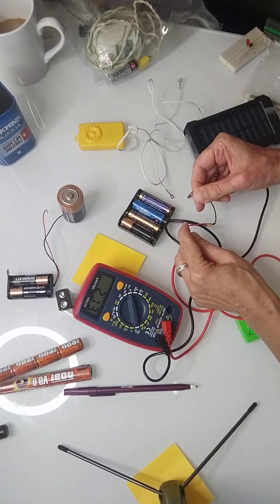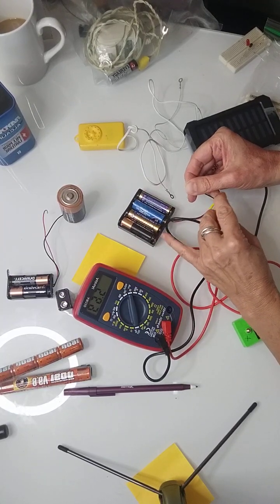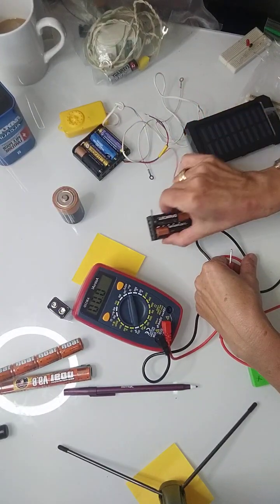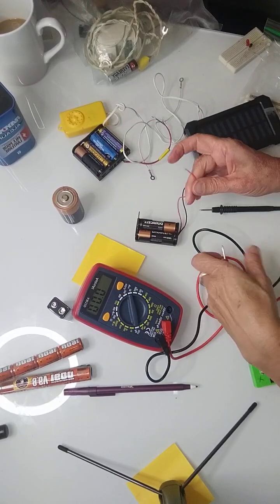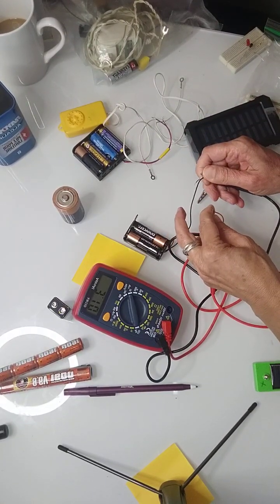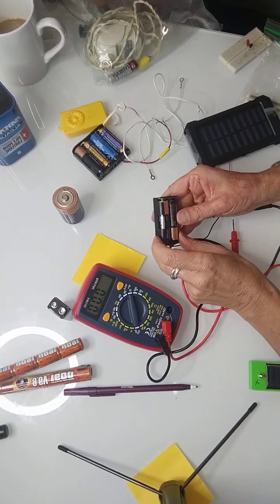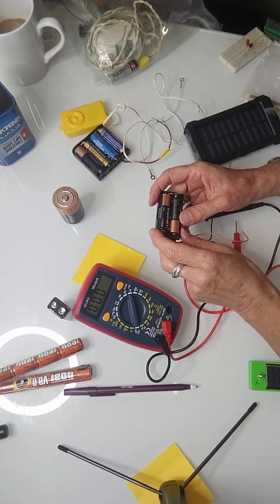And if I measure how much I have, I hope you can see here, it says 5.7 volts, right? So it means it has lost some of the voltage. If you have 2 batteries in series, so here you have 1.5 and 1.5, you should have 3 volts, about 3.1 volts, okay? You also have the tiny one, the AAA. That means it's the same voltage, but not the same current.